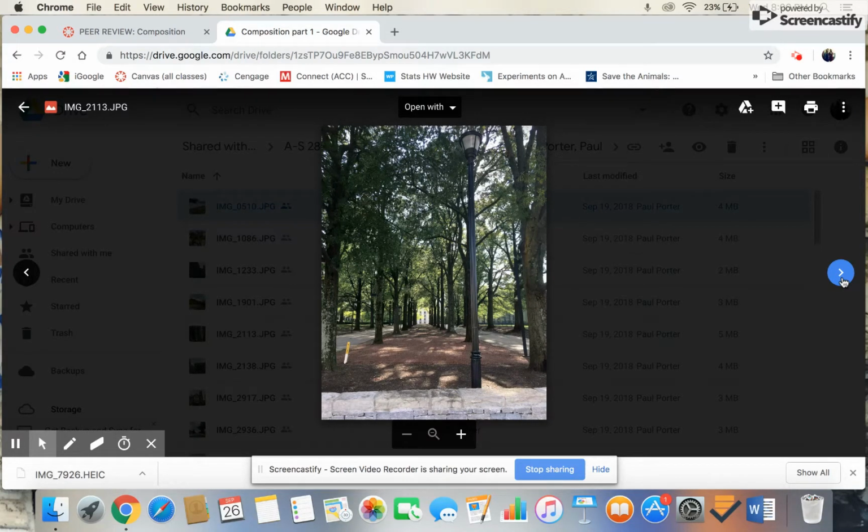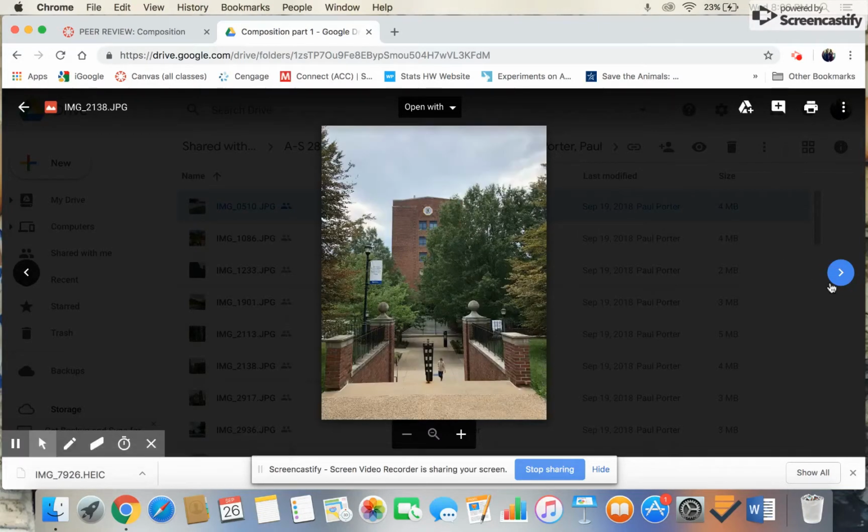The lighting's cool because there's light spots on the ground. You can tell it's bright outside, but you can tell that this part is shaded, the middle part's shaded. I just really liked this image, and I thought they used the design principles very well.